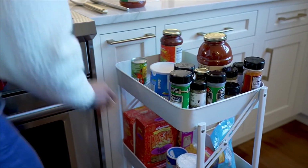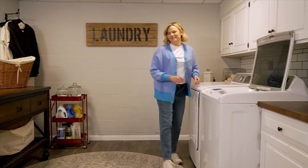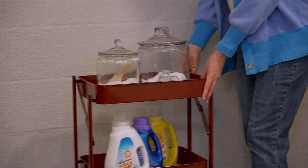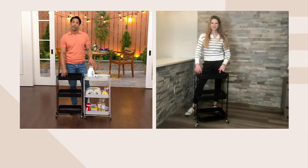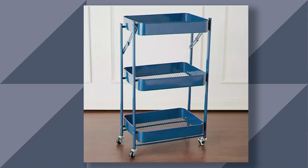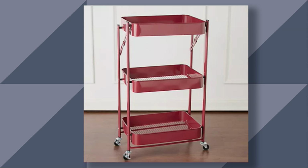Let's look at all of the colors again because you've got a few to choose from. I've got the black and the gray here on set. I'll just pull those right next to each other so you can see what those look like. So black and gray. And then on QVC.com, we've got a few more colors to shop. Here that you're looking at is the navy. We also have this available in the white. And then there is the red.